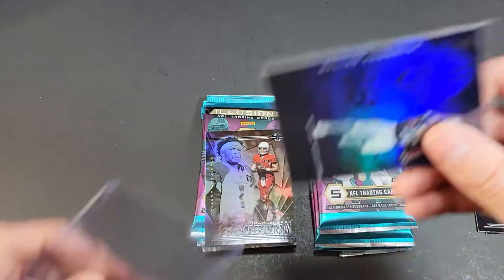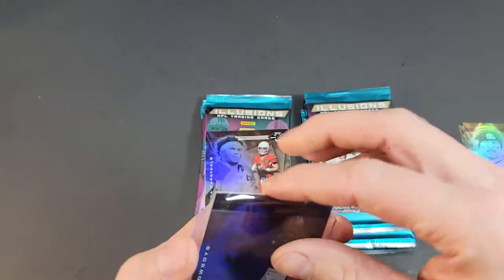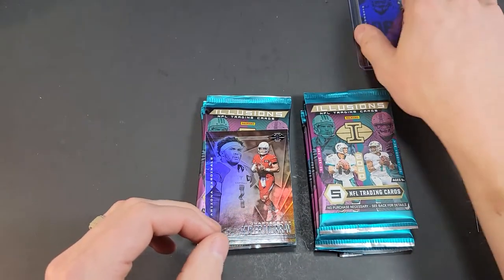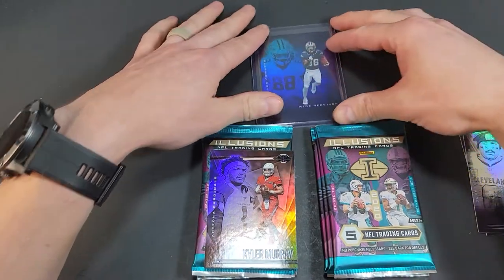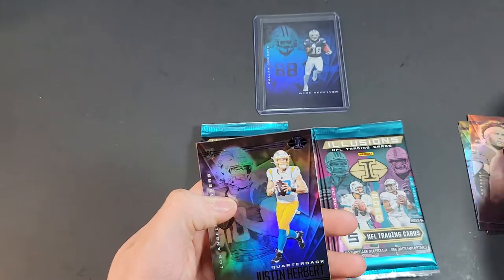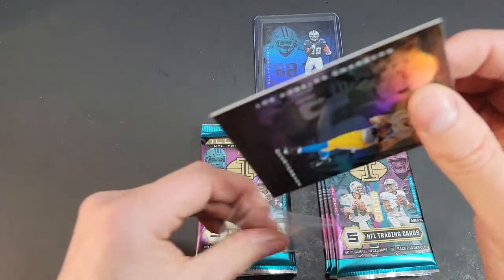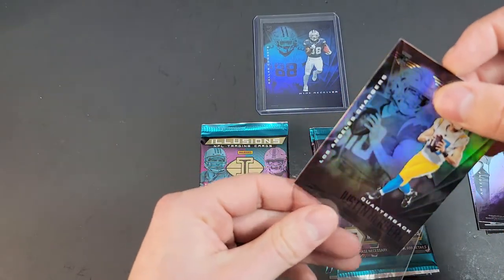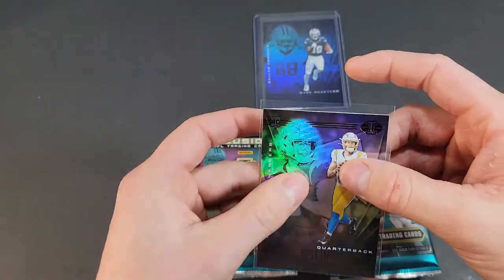I usually do this afterwards, but we're just gonna go ahead and knock it out. See if you guys can still see that. Yeah, you can. Kyler Murray and a Justin Herbert. Wow, I can't believe how long this sat. I mean, first pack, guys. Got a blue sapphire CD, and then Justin Herbert Illusions right there.